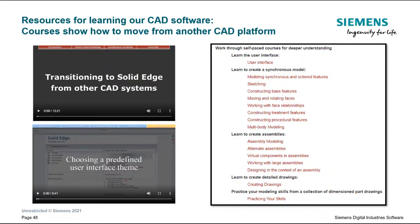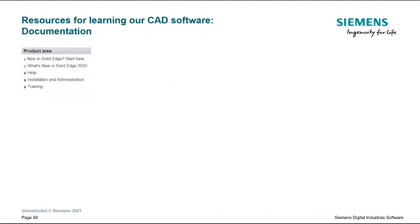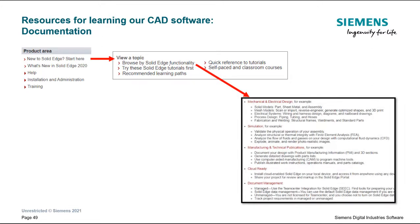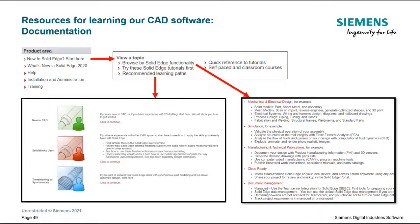To learn the software, we have a variety of different resources for you, including content showing you how to move from another CAD platform. For example, there's one learning path in the documentation showing you how to apply your skills to find familiar tools in the user interface, review how ordered modeling supports basic history-based modeling, and learn assembly construction. The documentation also covers content by functionality, like mechanical and electrical design, simulation, manufacturing, cloud, and document management, along with recommended learning paths for those that are new to CAD or come from another CAD platform.